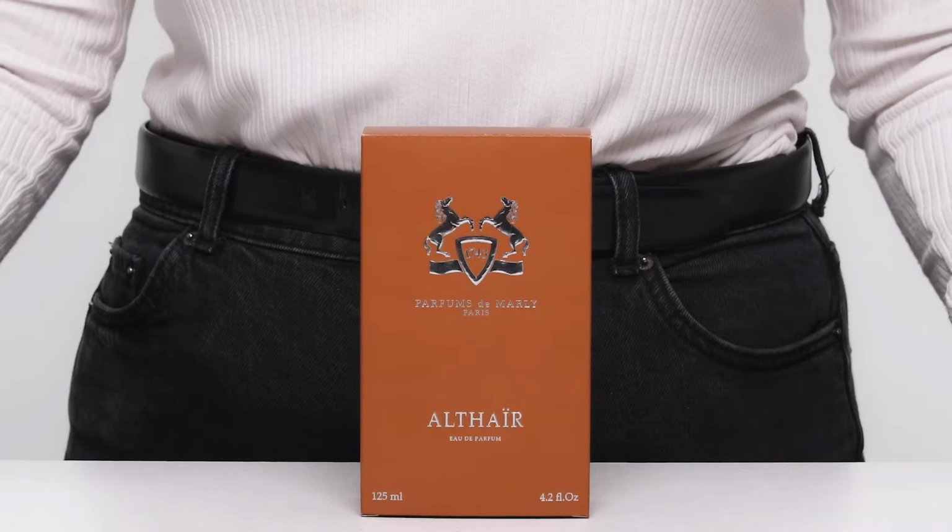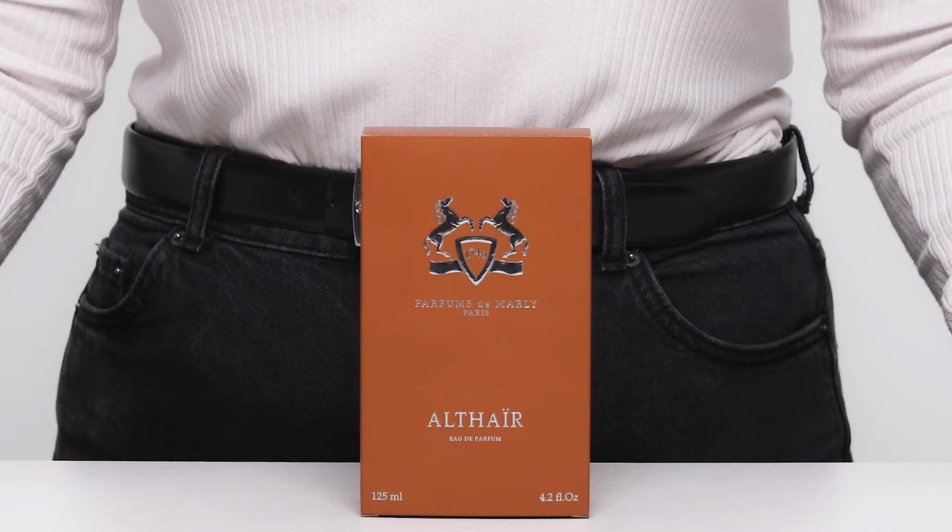Althair by Parfums de Marly is their biggest fragrance launch of 2023, and after giving this a go now for a couple of weeks, I guarantee this is going to be one of the best vanilla perfumes you smell this year. I would say this brings a more creamy, soft, cozy sweetness to the whole lineup, where you've got Haltane, which has got a subtle spice, and Valaya's got that sort of warmth, skin-like quality. In my opinion, Althair takes the best parts of both of those fragrances to give us something really unique.